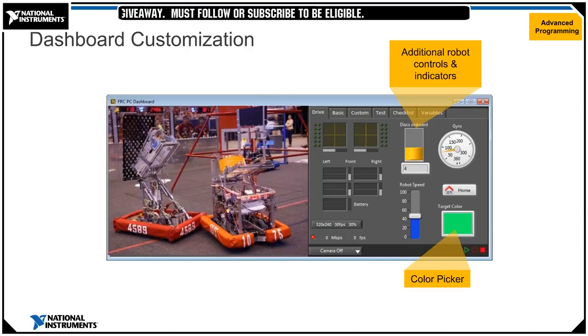It's just an example of some custom controls you can add. The dashboard will look very similar to how it has the last few years.